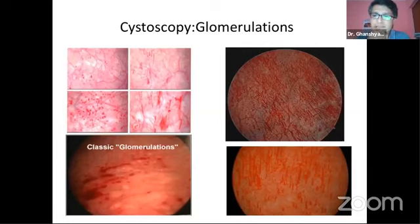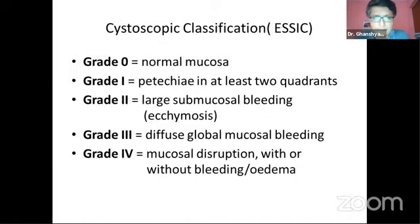Remember that if the Hunner lesions get stressed during hydrodistension, it gives rise to a waterfall pattern of bleeding, meaning the bleeding is more profuse. But if there is bleeding from the glomerulations, then it gives rise to a rainfall pattern, that means sparse, not so profuse bleeding.